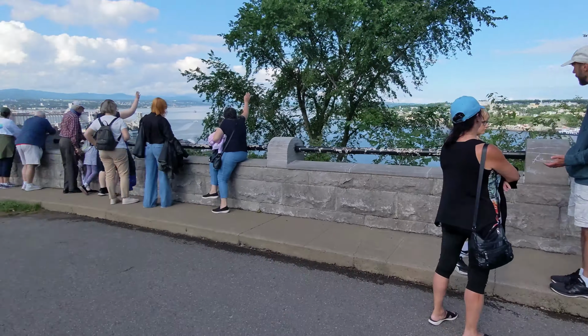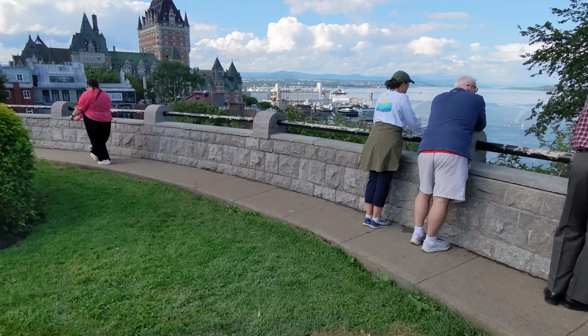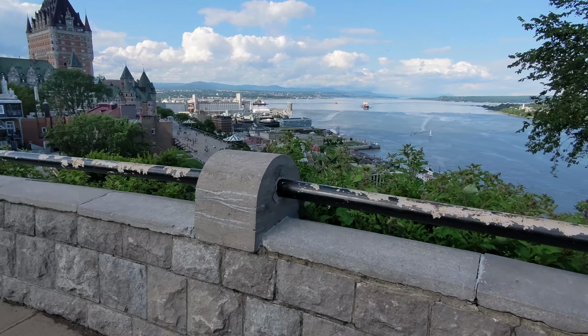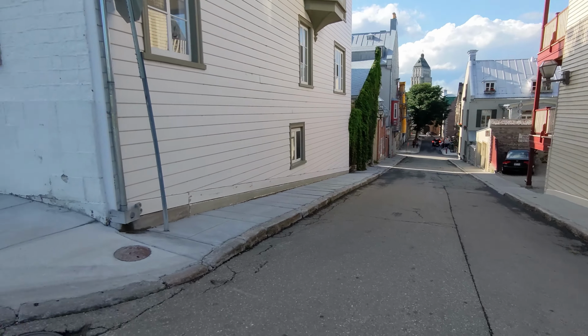We've done lots of ups and downs today. Oh, there's the ship lit up. Oh, good. And go this way.